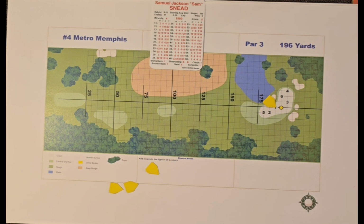Oh, very frustrating. 21-28, cleaned it up. He rolled in the 2-foot par. So he pars hole number 4. That's his 3rd par in a row after holing for a bogey. So after 4, Sam Snead in Metro Memphis is 1 over par as we head to hole number 5.